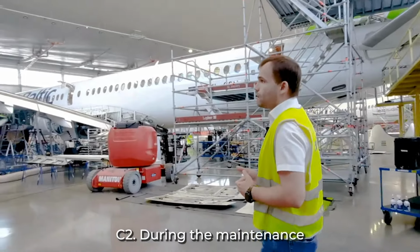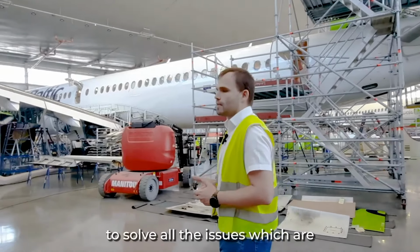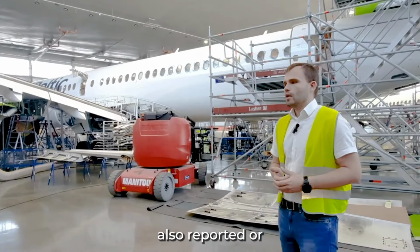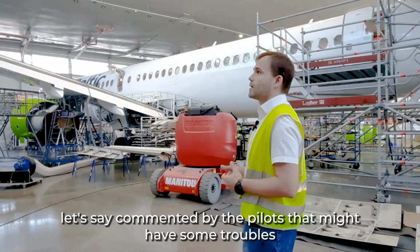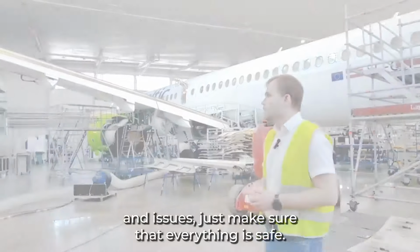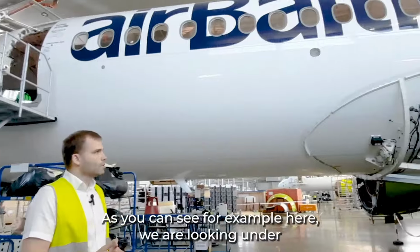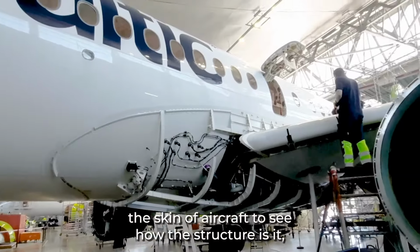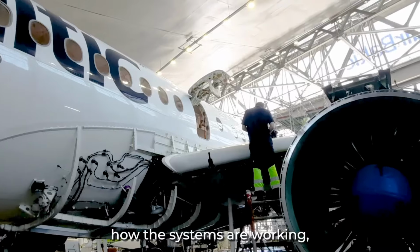During the maintenance, we go very deep, let's say, to solve all issues which were also reported or commented on by the pilots, that might have some troubles and issues, just to make sure that everything is safe. As you can see, for example, here, we are looking under the skin of the aircraft to see how the structure is, how the systems are working.